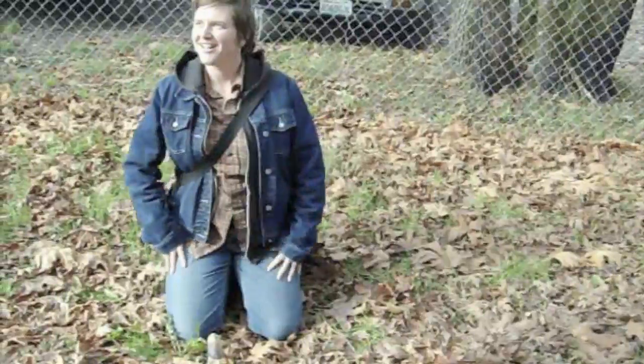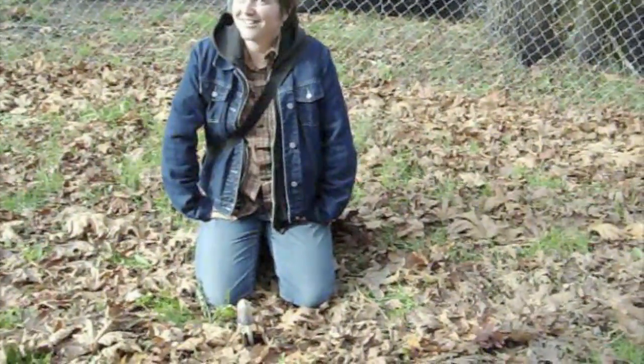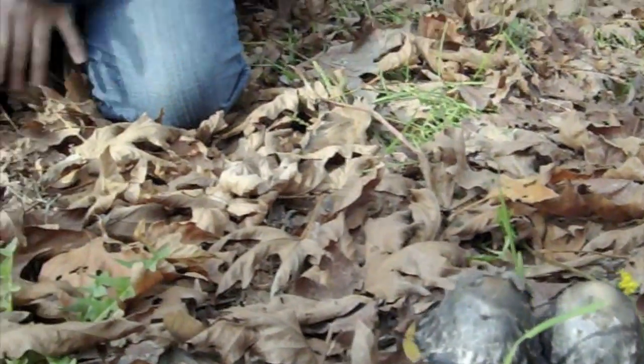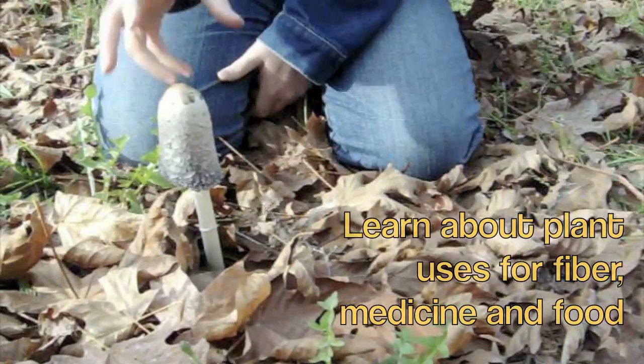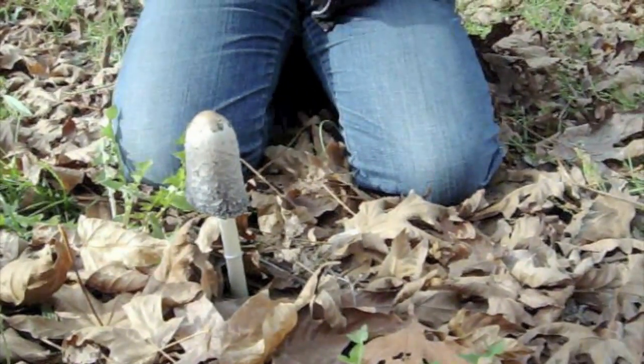That's a shaggy mane mushroom. Yeah, and why are you so excited about it? Because they're delicious. Because they're edible and you can eat them. New and fresh out of the ground, it'll look a little bit more like this. It's long and cylindrical and more just pure white. It'll be pure white and kind of shaggy.